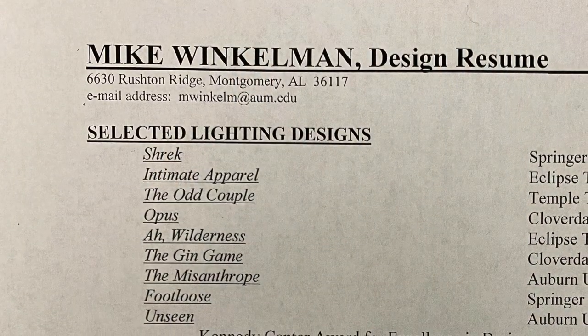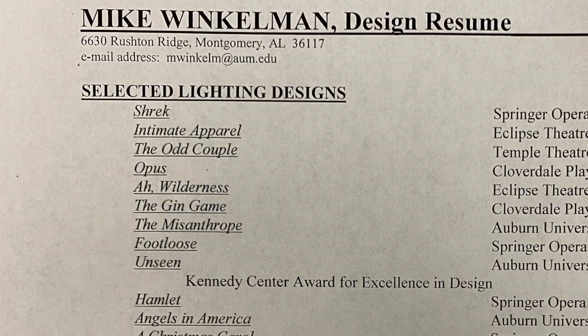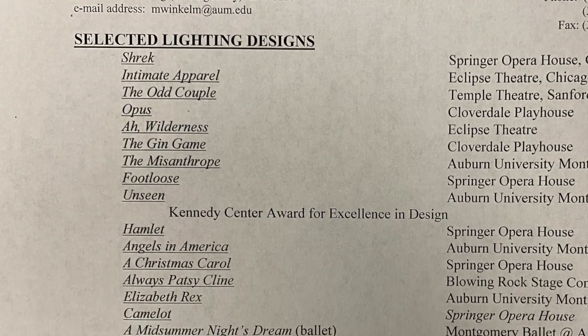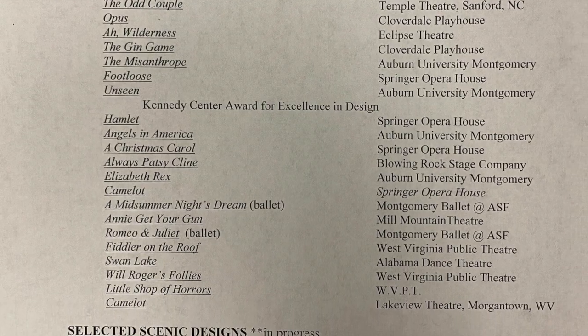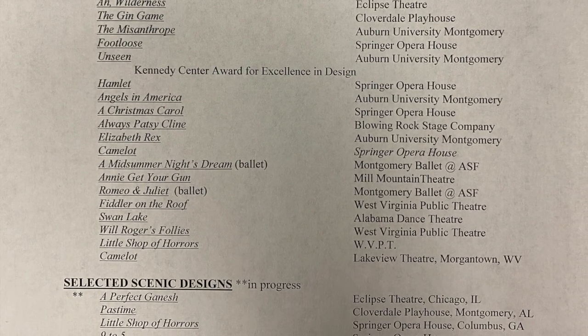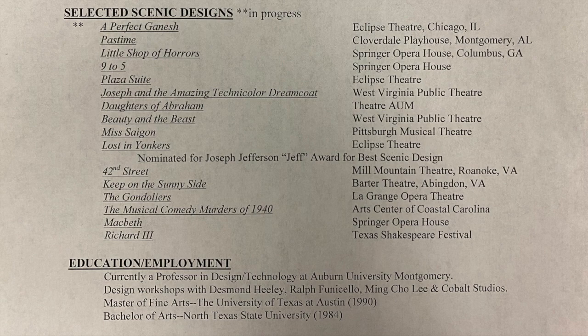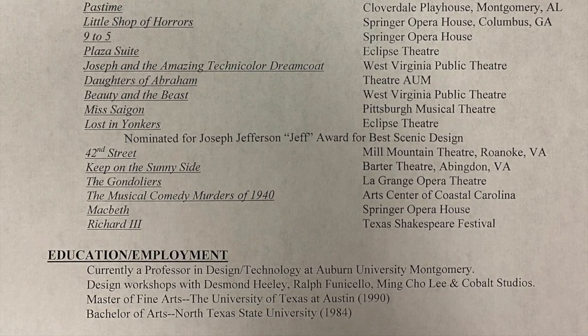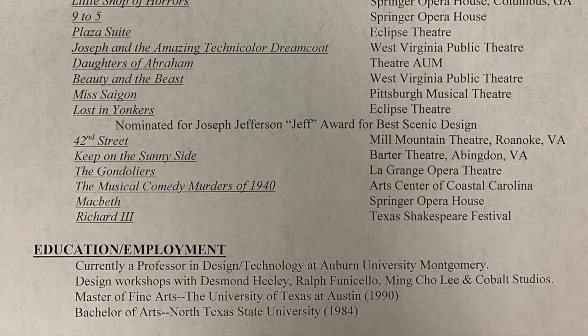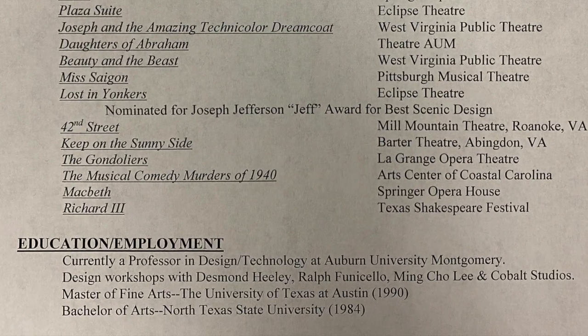Sometimes they don't. But the 3 parts of the resume are the header, which is where you tell me who you are and how to get in contact with you. The body is the second part, which tells me what you've done. And then the information at the bottom is what I'm going to call filler. It can be just as important as the body, but really it's there just to give a sense of the type of training you've done in order to do the body of the work.